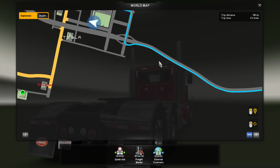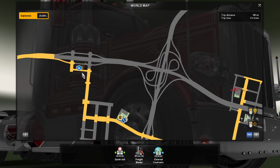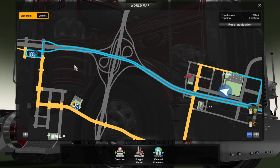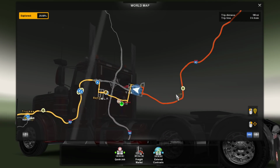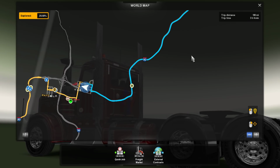Okay, so that means we have to refuel somewhere. And that's all the way here. Do we really need to? Maybe we don't need to. But I would love to go through there as well, so it might be a good excuse. You know what? No, let's risk it. If we run out of fuel, we run out of fuel.